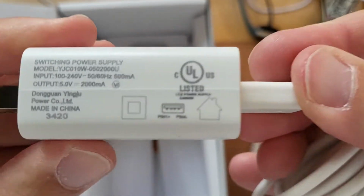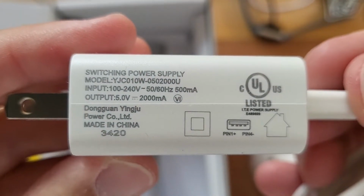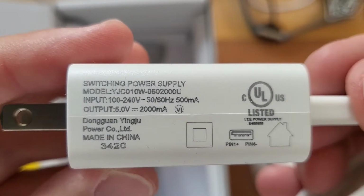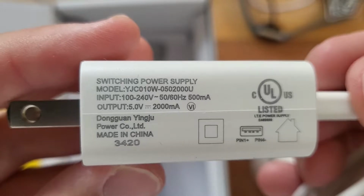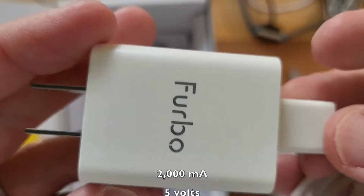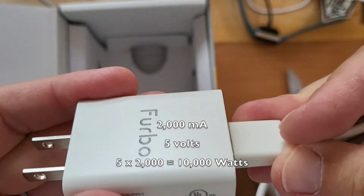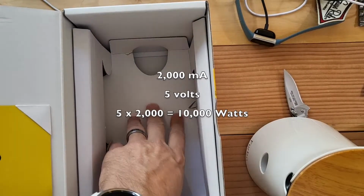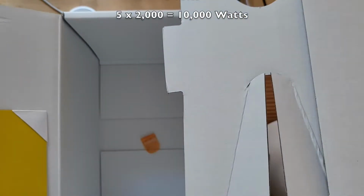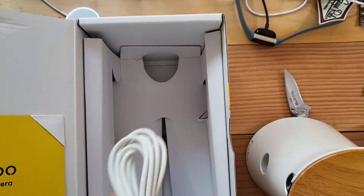I'm guessing this is a 5-watt. Wow, 2000 milliamps. Okay, not necessarily a 5-watt. That is something else. I'll have to do some math. Okay, I'm glad they sent a unique charger. And then that's it. Oh, wait. Nope. That's all that's in the box.